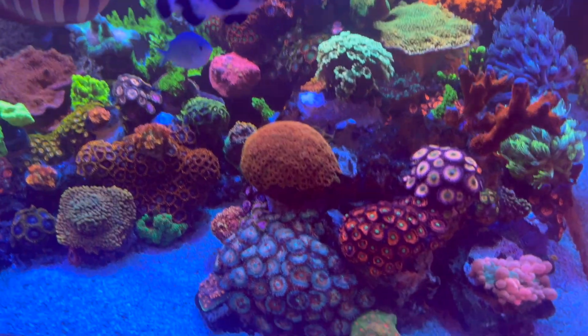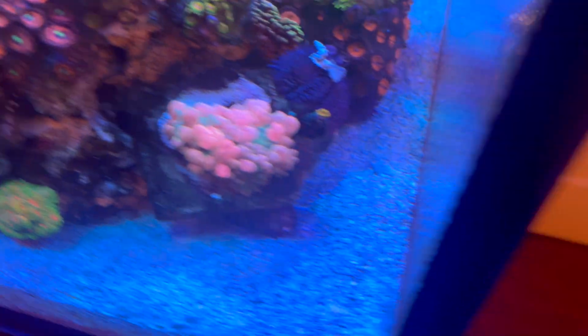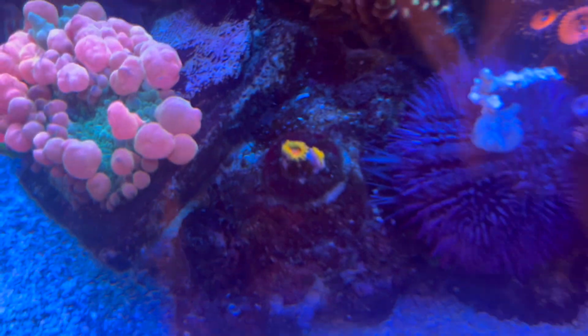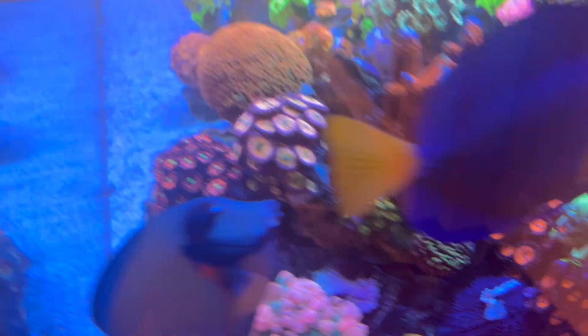Frank's doing okay. Here we have the urchin just walked all over him, but that's my other frag of GMKs. Doing good.